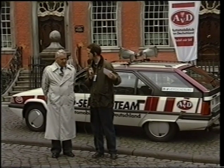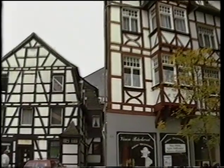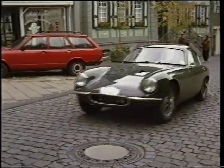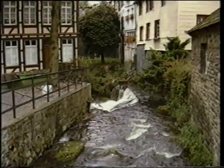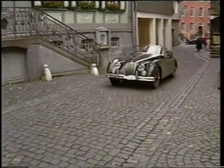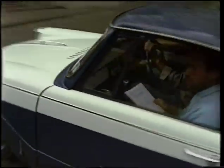The local mayor was in attendance as the classic procession passed through. It was here we met Austin Healey 3000 aficionado Roger King and his co-driver.